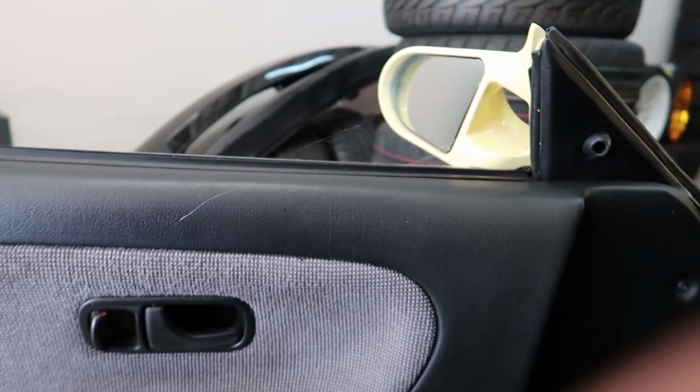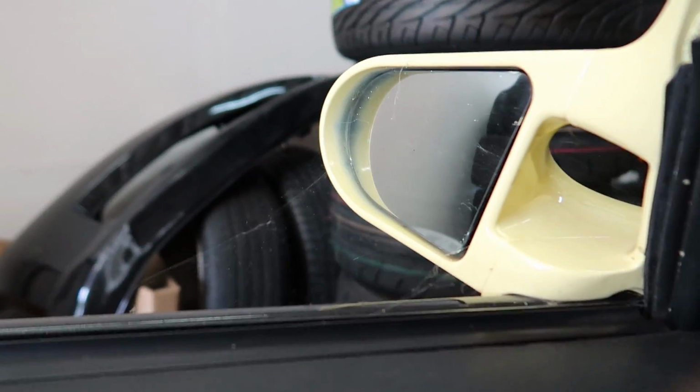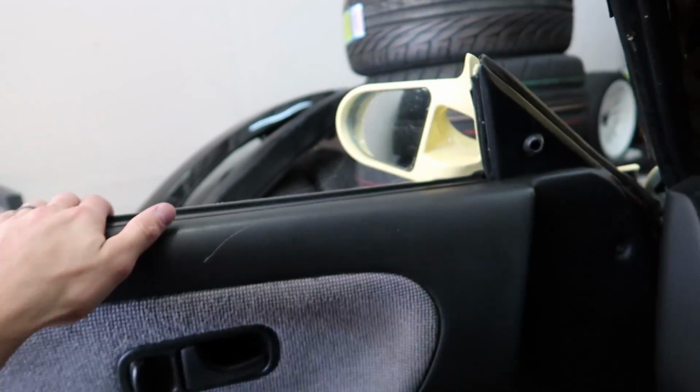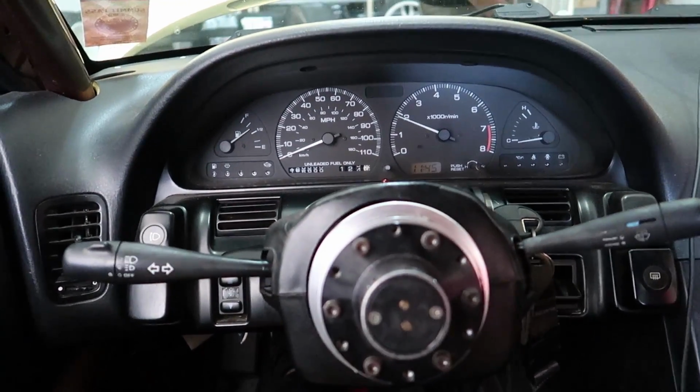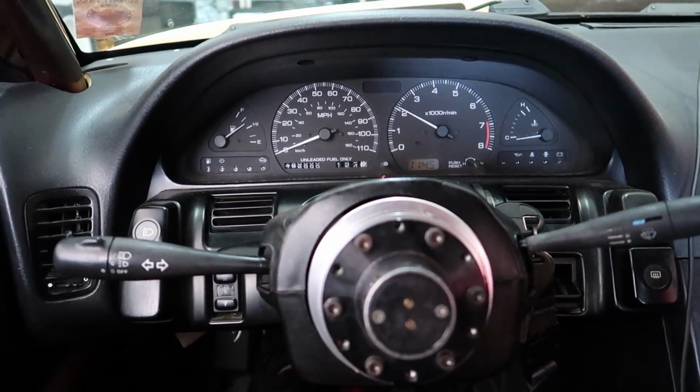This looks familiar to you guys. We're in the S15 today. Oh boy. This thing hasn't seen use in so long that it actually has cobwebs on it. Go figure. It also sounds like death. It sounds like it's rod knocking, but I'm pretty sure it's just like loose flywheel bolts or something.